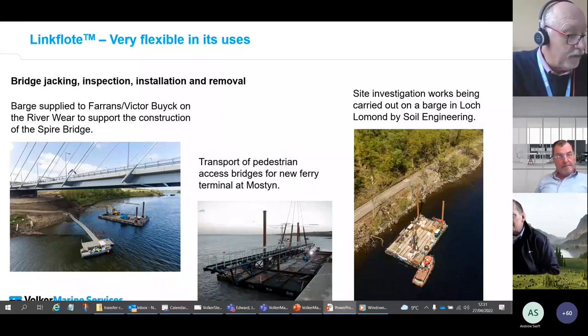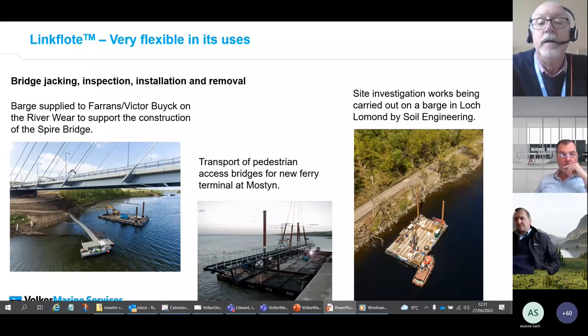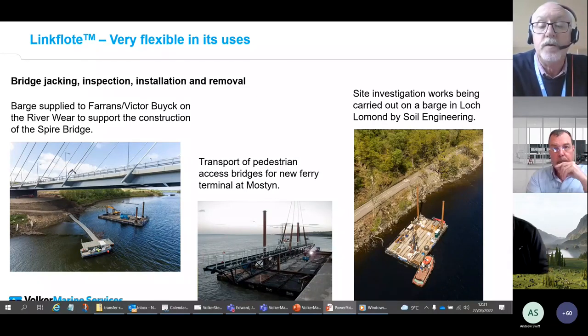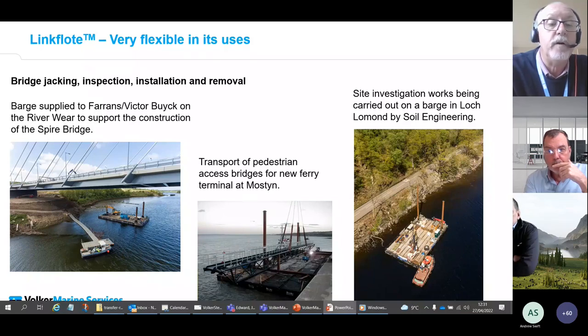Here's three other examples of pontoons used to support various stages of a bridge project. On the right-hand side, you can see site investigation works up in Scotland. In the centre photograph, you can see a walkway bridge being transported to site on Linkflote pontoons. And on the left-hand side, you can see the pontoon that we provided to Farrans Victor Buyck for the construction of the River Wear Spire Bridge.